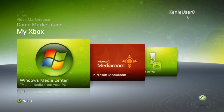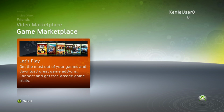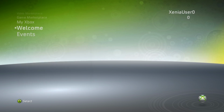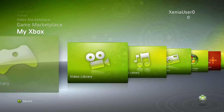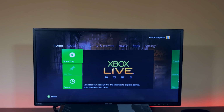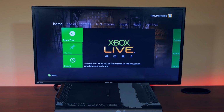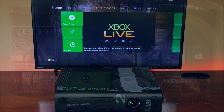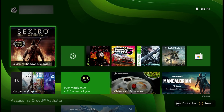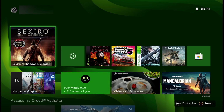But in 2008, Microsoft would release a complete upgrade. The Blades dashboard would be replaced with the NXE, or New Xbox Experience, which provided a complete graphical overhaul. Since then, the Xbox 360 has undergone numerous dashboard updates, with the Metro-style dash being the Xbox 360's final form. And this was the dashboard that would launch into the beginning of the Xbox One era.